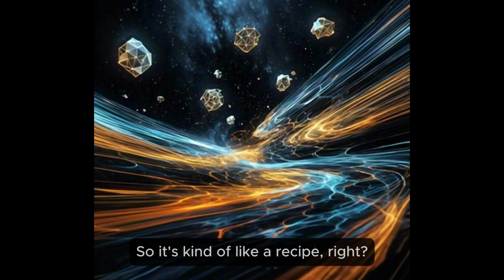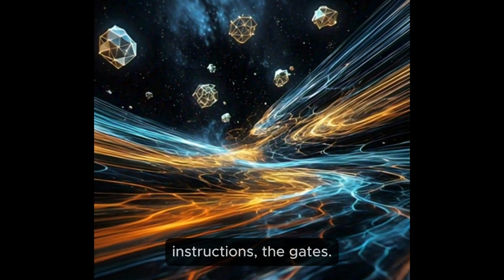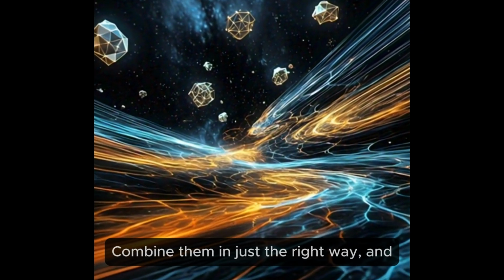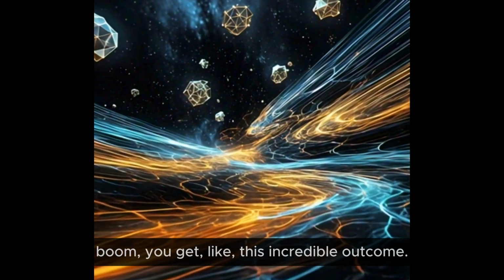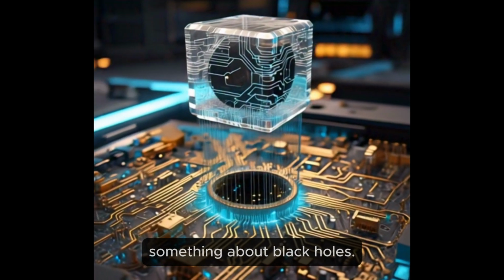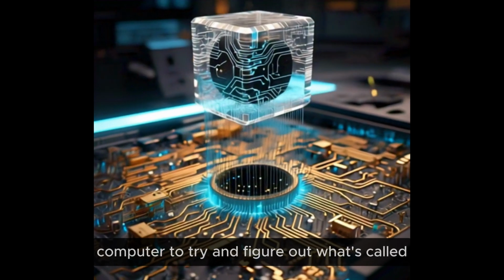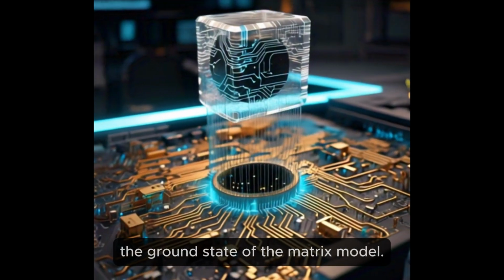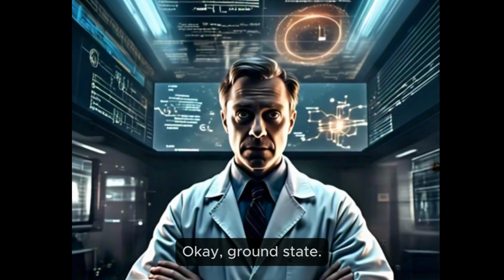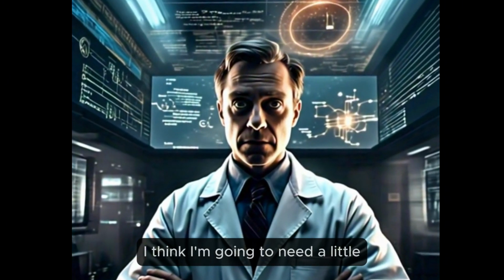So it's kind of like a recipe, right? Yeah. You have your ingredients, the qubits, and the instructions, the gates. Precisely. Combine them in just the right way, and boom, you get an incredible outcome. In this case, a solution that tells us something about black holes. Exactly. So the researchers are basically using a quantum computer to try and figure out what's called the ground state of the matrix model. Okay, ground state. I think I'm going to need a little help with that one.